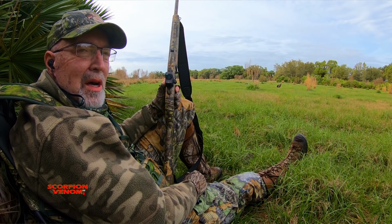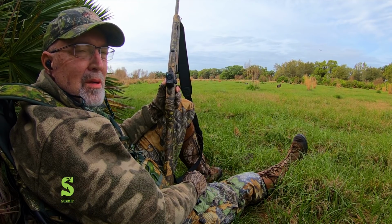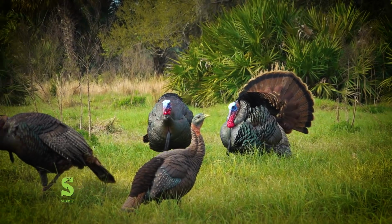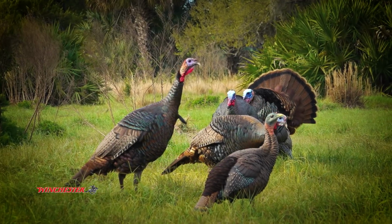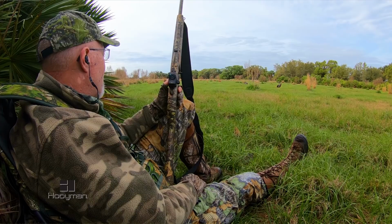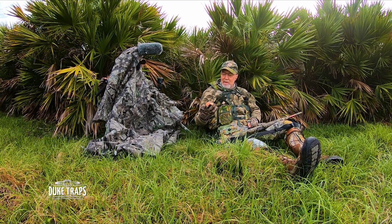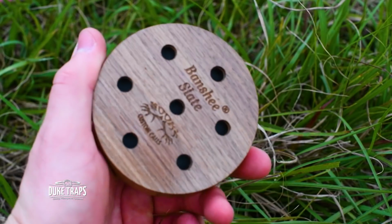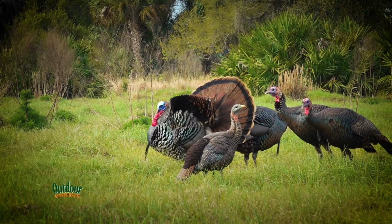South Florida, Osceola, live oaks, palmettos. That's some good action right there. That never gets old to me. I love it when they're responding to the call. My first turkey with the banshee, little small slate. They were checking out that decoy, weren't they?